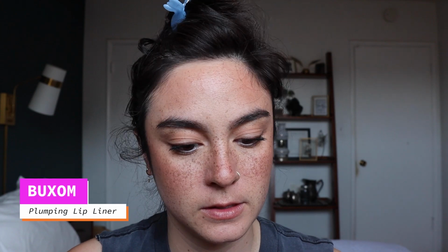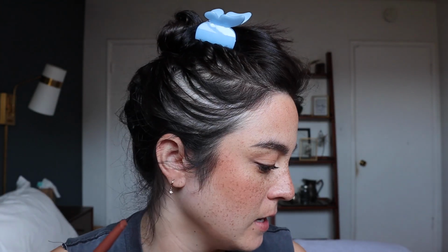Honestly, I would normally just put on a lip balm, but I just got this BUXOM Plumping lip liner in the shade High Def Honey, and I do want to line my lips just a smidge, and then just blend it out and soften it up. Finish it off with a little bit of lip gloss. And there is my sweat-proof makeup routine, y'all.